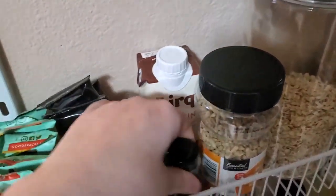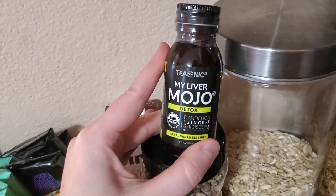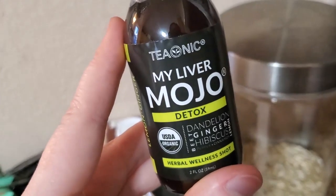I have not tried it yet. I got this from a Vegan Cuts box a while ago, and I just haven't tried it out yet, though New Year's Eve just happened, so give your liver some love, you guys.